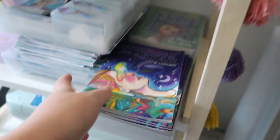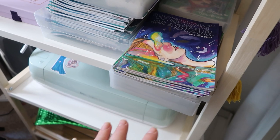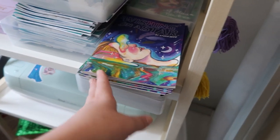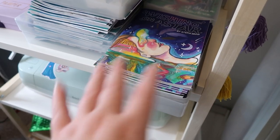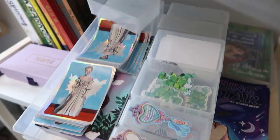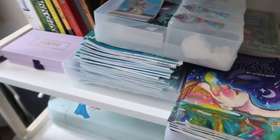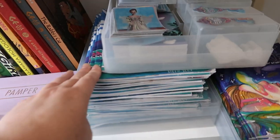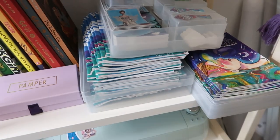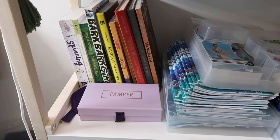I've got my comics in these clear boxes, so they're safe from the elements. Usually have them covered up, and then I've got all my stickers here as well. In little individual packages, so I can just grab them if somebody orders them. Some more Emily is Burning, which I think I'll never sell out of because it just doesn't really sell anymore. Some comics to hand.